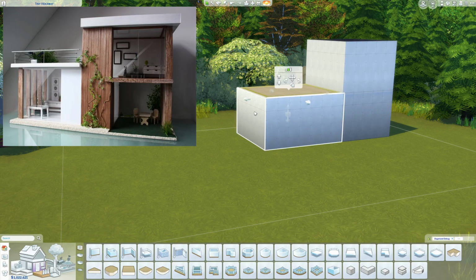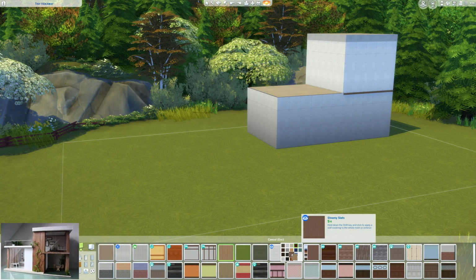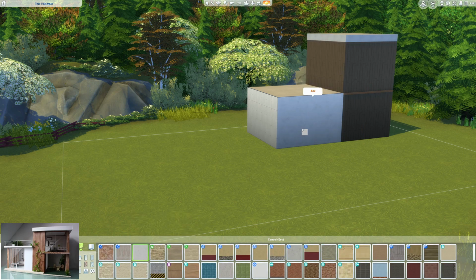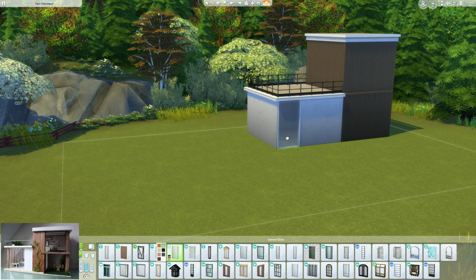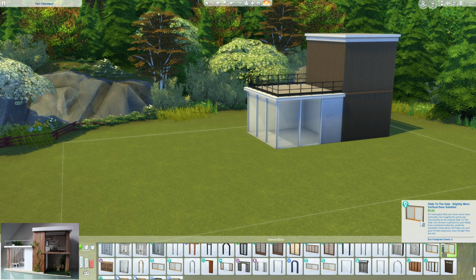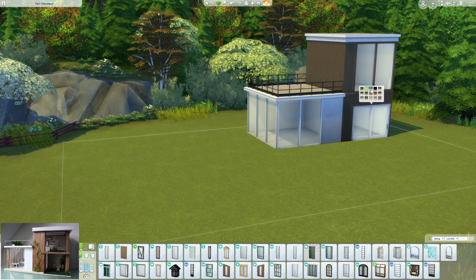So I decided I wanted to build a smaller house this time, and I found this very cute picture on Pinterest, and I thought, okay, this is gonna be it. I really liked how small it looks, but still very modern. And I think it makes a perfect hideaway.